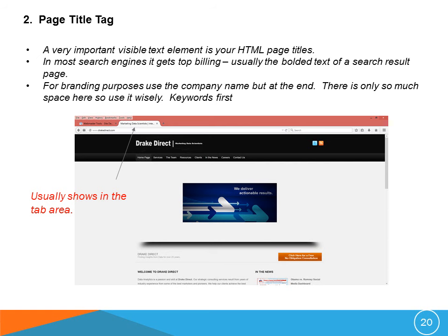So in this case, you'll see that the page title usually shows up in the tabs now. Marketing data scientists. I can't read the rest of it, but we'll go to the next page and I'll show you what it is.